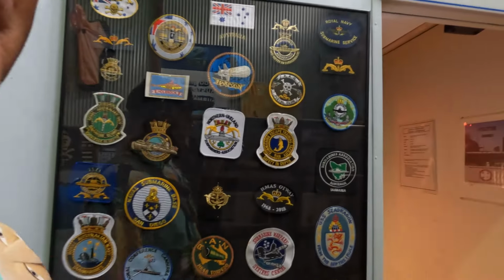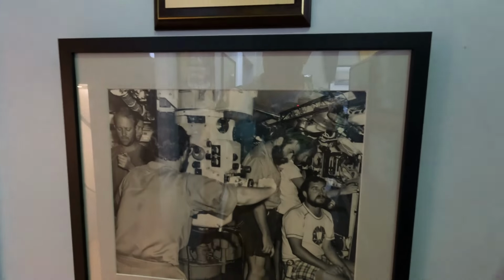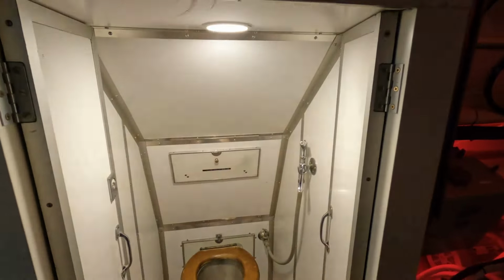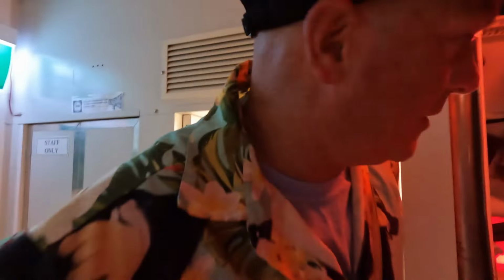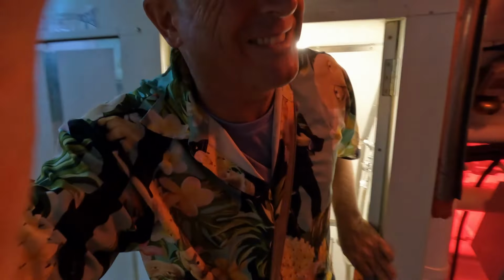The badges, and that's how we used to dress at sea. We wore whatever we wanted to. And that's what our toilets were like. So to give you an idea, back in... and try and shut it up. So it's very awkward. Where would you go? Oh, God, it hurts.